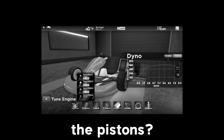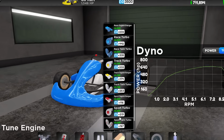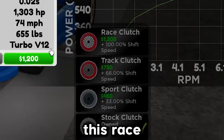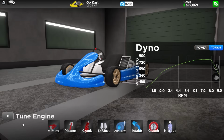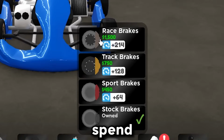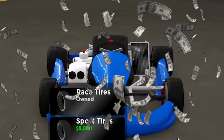Pistons. What are the pistons? The crank, our exhaust, the aspiration. So the one that gives the most is going to be the race turbo, the intake, and the race clutch, and then our nitrous for 4500. So we have every single best upgrade that we can have to this car. To make that even better, let's go to the brakes and spend $1,500 on brakes and then $20,000 on race tires. Now look at that.